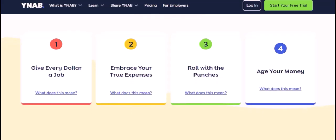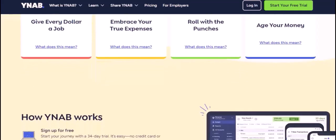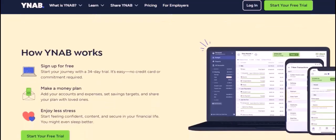Getting started with YNAB. If you're ready to take control of your finances, YNAB is a great place to start. The software is available as a desktop app, a mobile app, and a web app. You can try it for free for 34 days, and there are also monthly and annual subscription options.